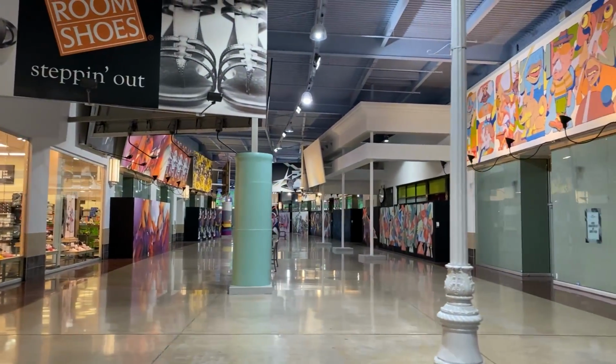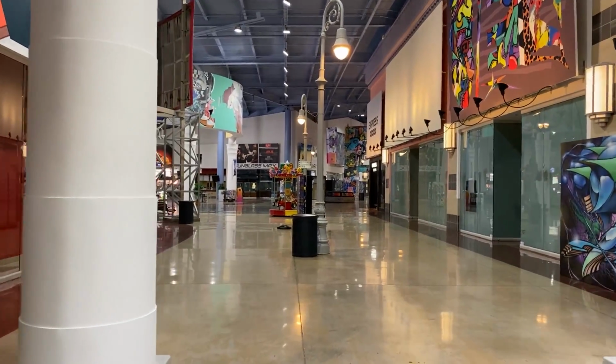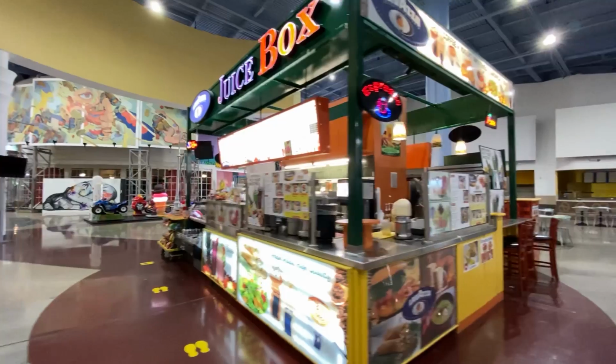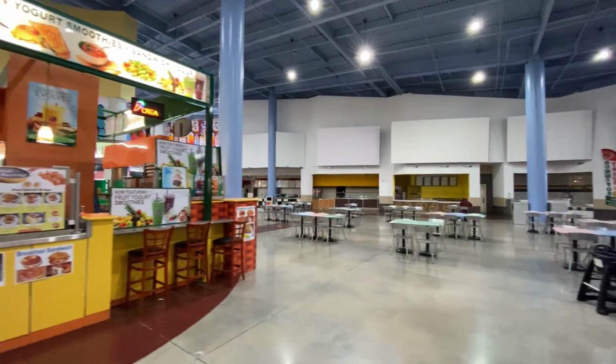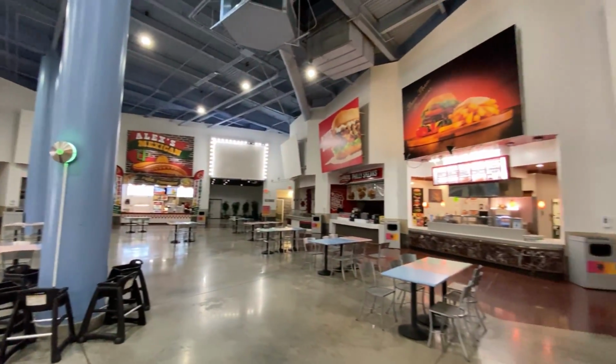Primm Outlets opened as Fashion Outlets July 16th, 1998, and cost $75 million to build and featured over 100 stores when it opened. It has 371,000 square feet of retail space, most of which sits empty today, unfortunately.